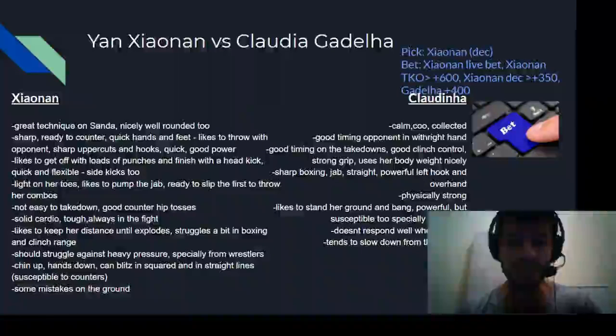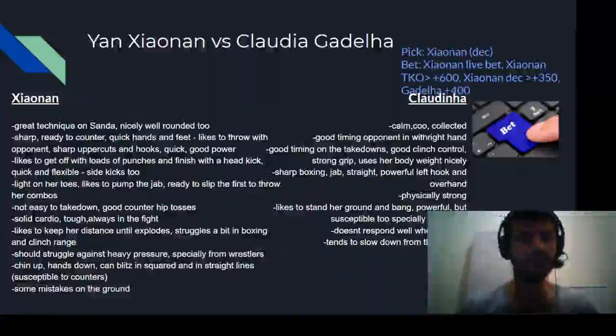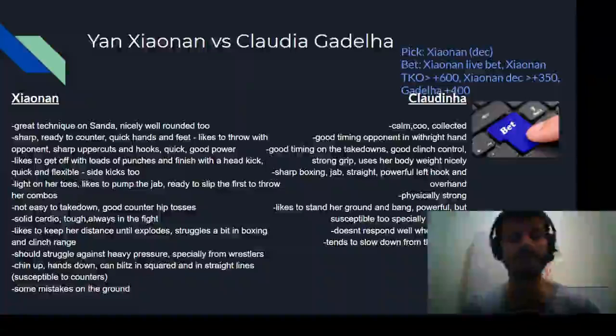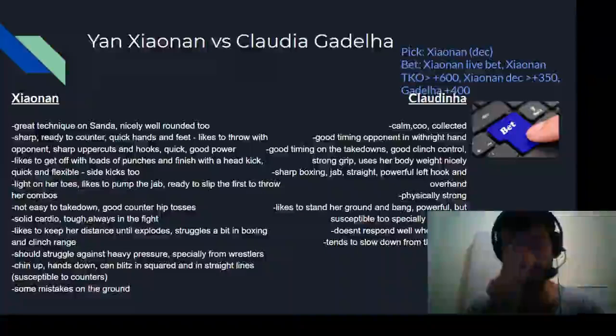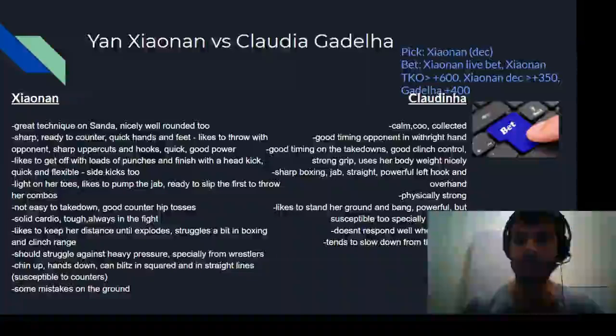I see her by TKO because Gadelha, like I said, has been hit before. She doesn't have the best chin in the world. The most likely scenario is Xiaonan by decision, and Gadelha by decision is also not a bad bet. Like I said, the girl is tough. She's going to throw down, she's going to shoot, and she definitely has chances to win this fight. Okay, so that's my take on it. I'm actually betting Xiaonan, as you guys saw on the spreadsheet, but it's a small amount.